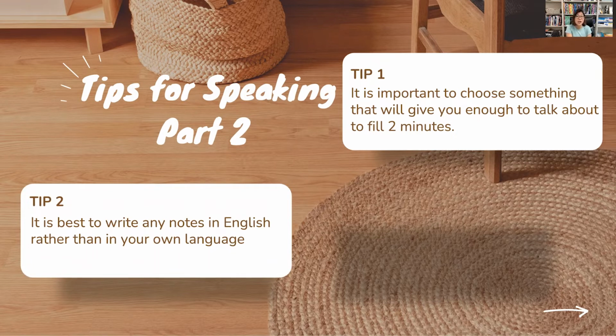You know, it's okay if you have a lot of time, but when you are running out of time and you have only like 60 seconds to do so, do it in bullet points and do it in short phrases or just words, and also do it in English because you don't have a lot of time to translate and things like that. So take any notes in English.